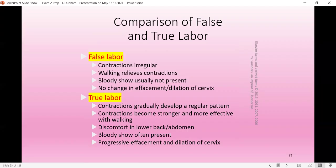So there could be 7 minutes, then 10 minutes, then maybe another 7 minutes or 10 minutes. They're not coming rhythmically every 2 to 3 minutes or every 5 minutes. They're irregular. So I send her out walking. And when she goes out walking, it actually relieves the contractions and makes them go down in intensity. So that's false labor.